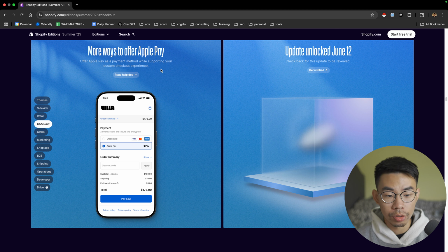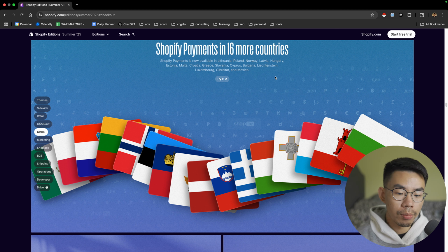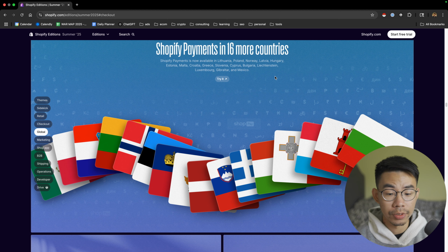This is huge actually, because a lot of people cannot use Shopify Payments, because they're from other countries. Let's see: Lithuania, Poland, Norway, Hungary, Croatia, Greece, Slovenia, Mexico. I don't recall any clients of mine from this 16 list, but that's good because we want Shopify Payments to be more applicable in more countries, because if you're in other countries, a lot of times you need to have a physical location, or Shopify Payments is not supported in your country, and it creates a hassle in terms of having to use Stripe and you have to pay an extra fee just to use that.